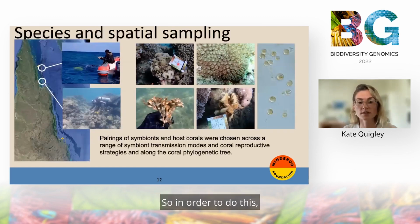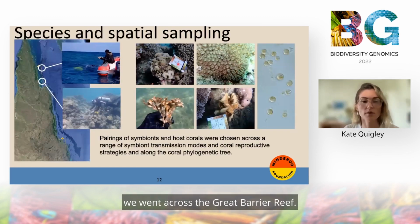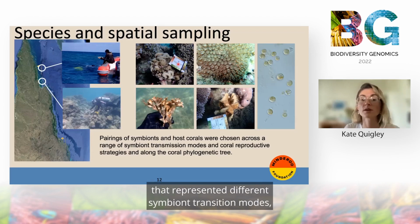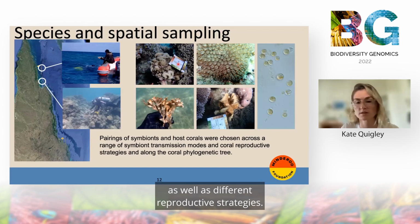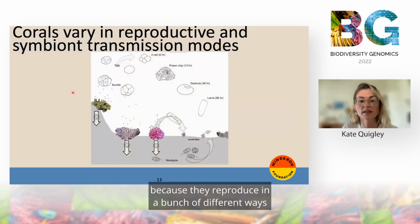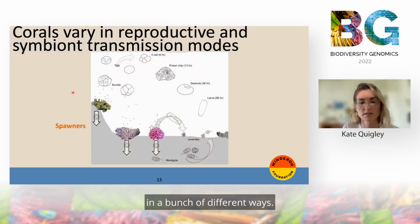So in order to do this, we went across the Great Barrier Reef. Here were some collection sites in the far northern part of the Great Barrier Reef. And we collected corals and their symbionts that represented different symbiont transmission modes, as well as different reproductive strategies. So corals are really interesting animals because they reproduce in a bunch of different ways, and they acquire their symbionts in a bunch of different ways.